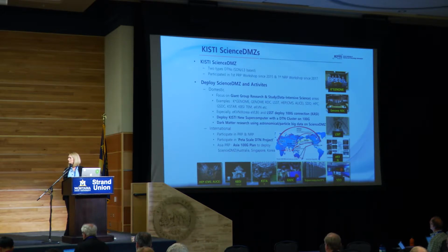As for domestic deployment, we have a focus on data-intensive science areas. For example, there are K-genome, genome RDC, LSST project, and so on, as shown in the right and bottom picture. Especially the EKVN and LSST project in KASI, Korea Astronomy and Space Science Institute, support a 100 gigabps environment. Recently, KISTI has deployed a new supercomputer and been preparing for working with a DTN cluster on a 100 gigabps network environment.